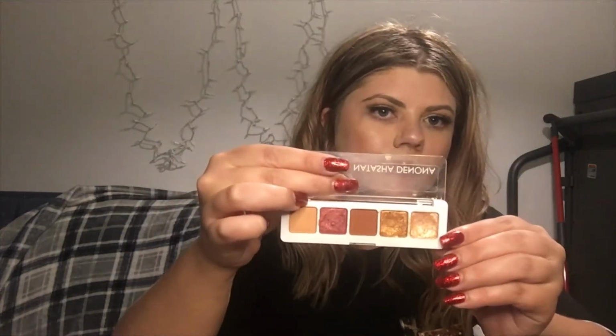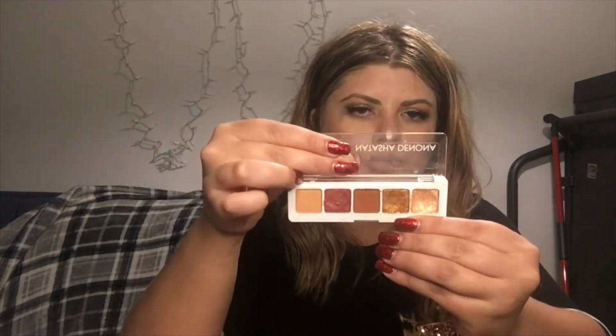And another one of her mini palettes I have, this one is quite a bit older. I've hit pan on this shade right here, and I love the gold in here, this coppery gold color. I just think this is really nice for this time of the year as well. I love the mattes in here as well. It's just a really rounded mini palette. And yeah, I love her shimmer formula. It is amazing.